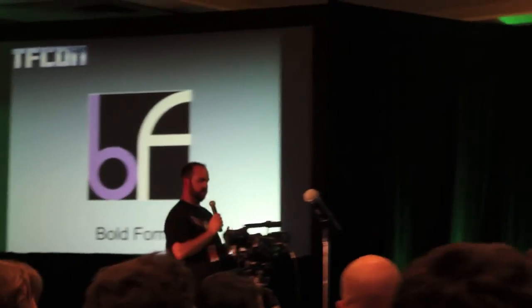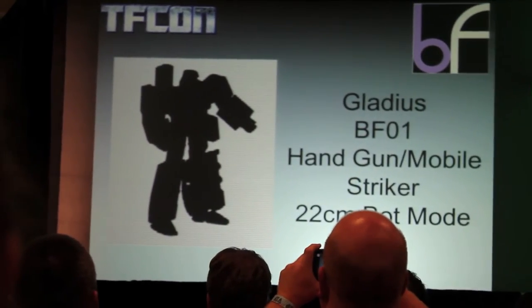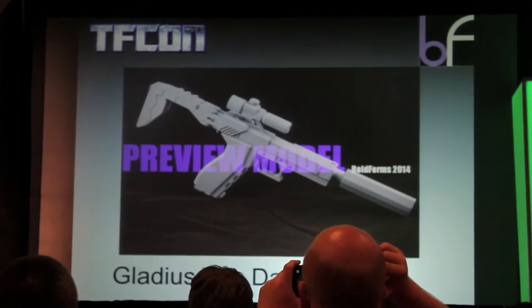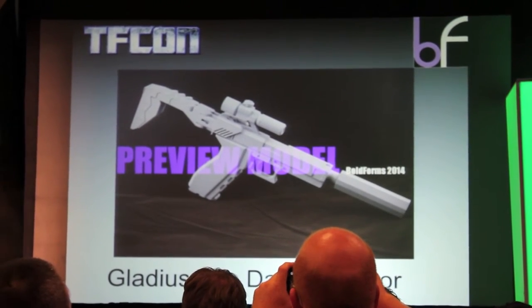So Bolt Farms is a new company. They have one new product coming out this fall. It's going to be Gladius, the Dark Emperor. It's going to be a new Megatron. It's roughly the same size as MP10, if you want to go to the next slide. Obviously, it's going to be a gun. It's going to be big.